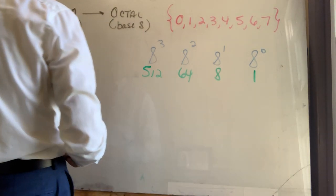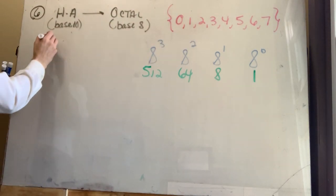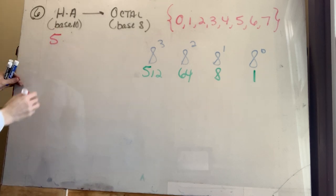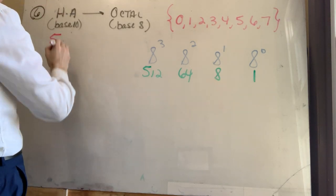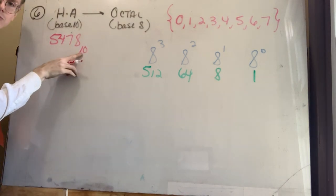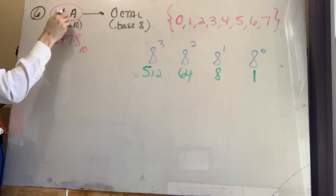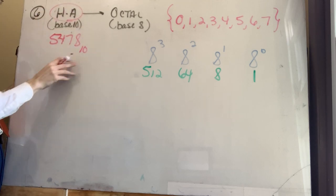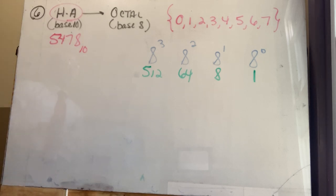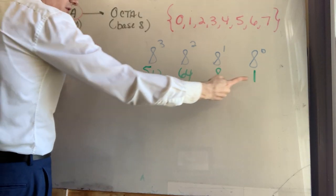All right. Now, in this case, for this problem, we have 5,478 to start with. We put a little subscript 10 to indicate that this is base 10, which really means it's the regular number that we're familiar with. So this is an option, more or less. All right. Now, look how large this is in comparison to what these are.